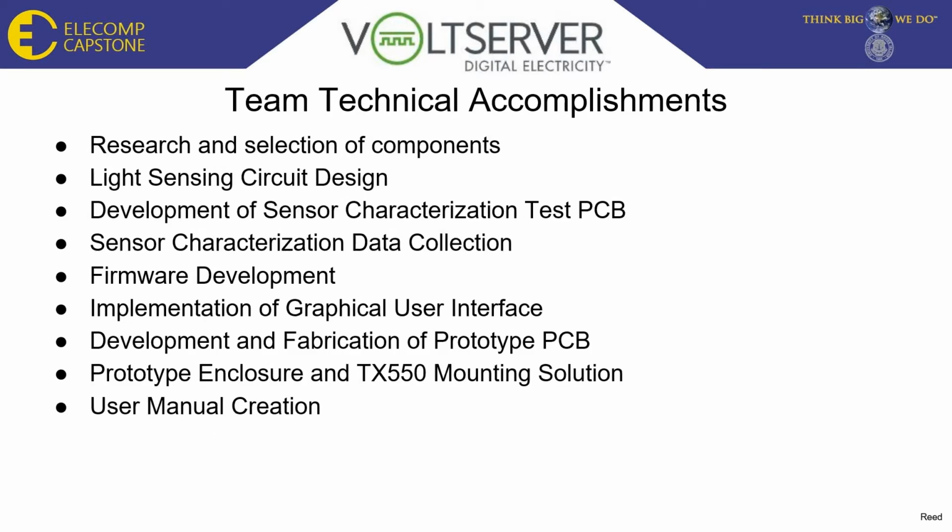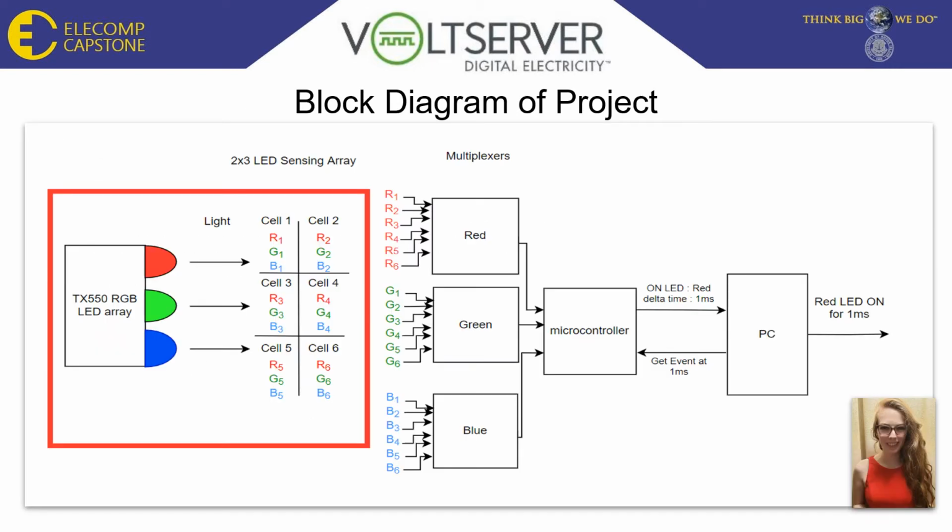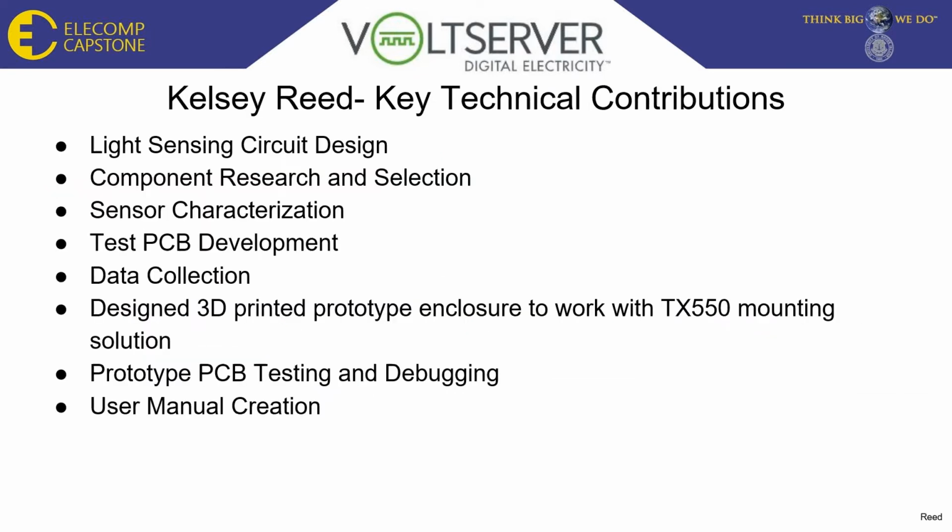Including and in addition to what was just mentioned in the previous slide, this is the list of team technical accomplishments achieved on this project, which will be discussed in more detail during this presentation. This is a block diagram of how the overall product will function. I will mostly be talking about the LED sensors and sensing array aspect.